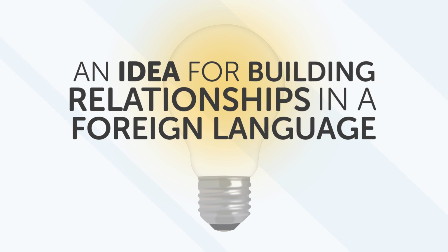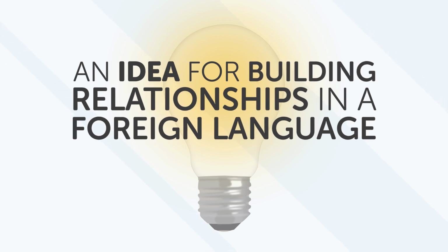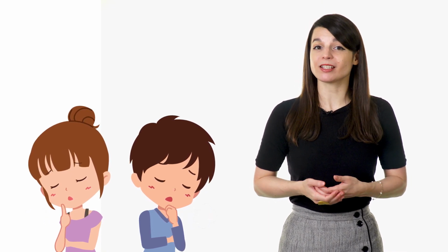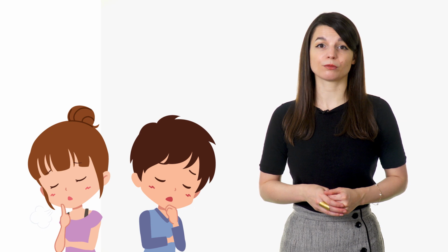An idea for building relationships in a foreign language. Make games out of getting to know one another. Sometimes, opening up in any new friendship or partnership can be hard. Add in the added struggle of a new language, and it can feel impossible to share your true feelings with others. So instead of trying to take first interactions so seriously and talking about the usual things like the weather or work, try to ask new, interesting questions. Try to figure out what the other person's hobbies are without asking directly, or what kind of job they have.